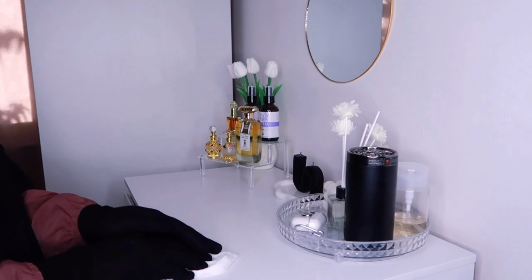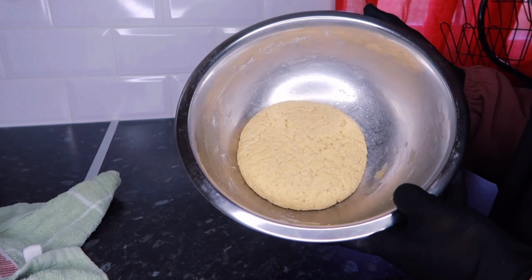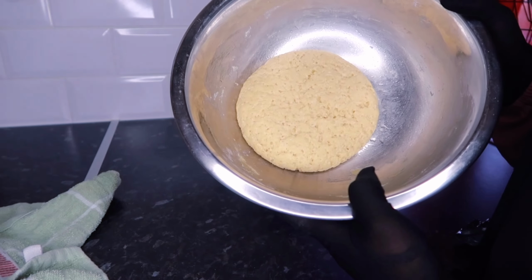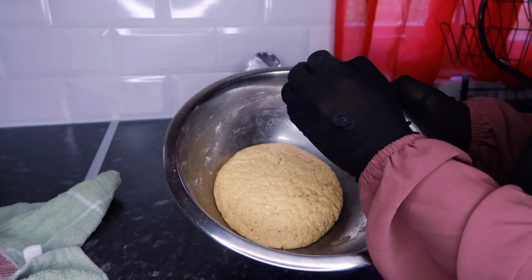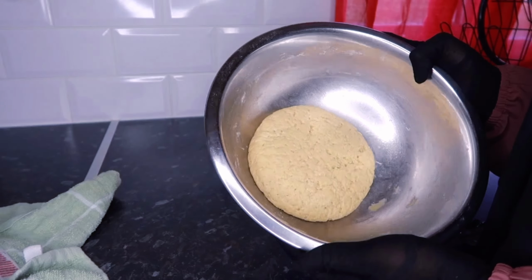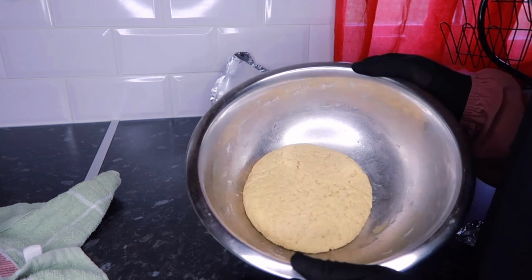Oh, mashallah. Oh, it has risen. Okay, now I think it's definitely ready. It's risen so much, it was such a tiny little ball. So I'm going to get this prepped and then I'll come back and show you how it's going to look when I put it to bake.